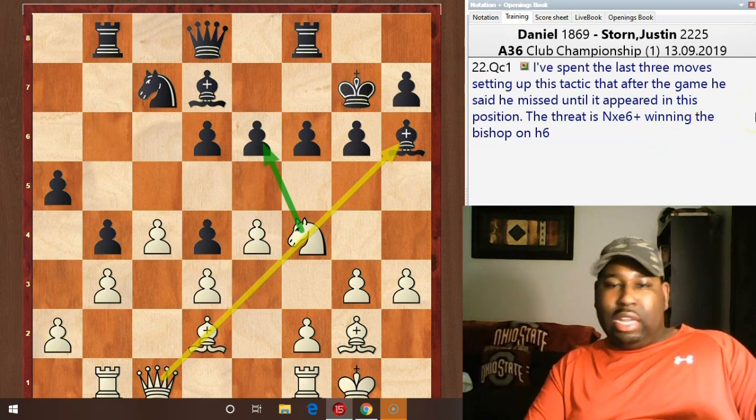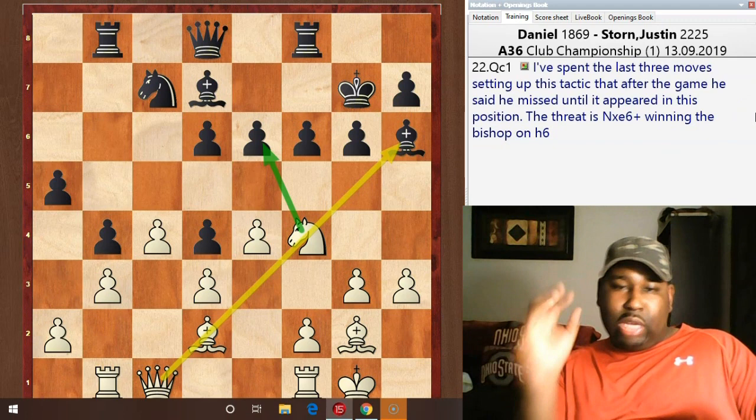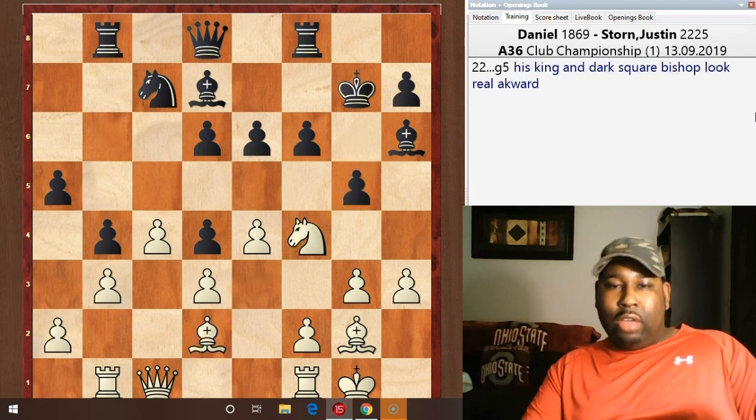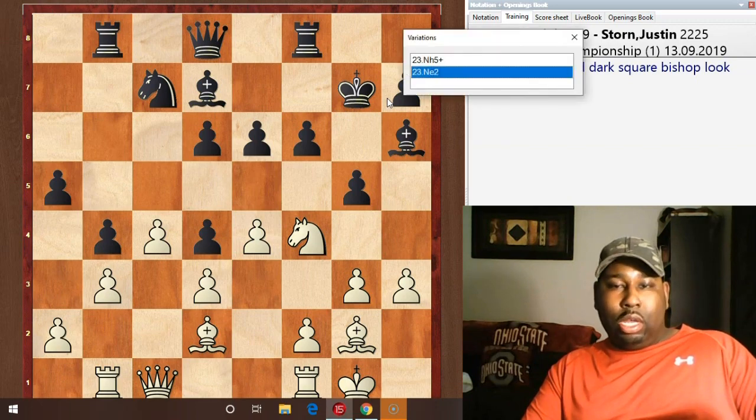He actually said that he didn't see any of this until we got to this position right now on the board, and then he saw it. But I spent the last 3 moves trying to set that up. He spotted it at the very end and played G5, which was all right for me because now his bishop is looking really bad. It's blocked in by his pawns and it's blocked in by his king. So his king and bishop are not looking too great. And it's another weakening pawn move. His pawns, again, don't go backwards.